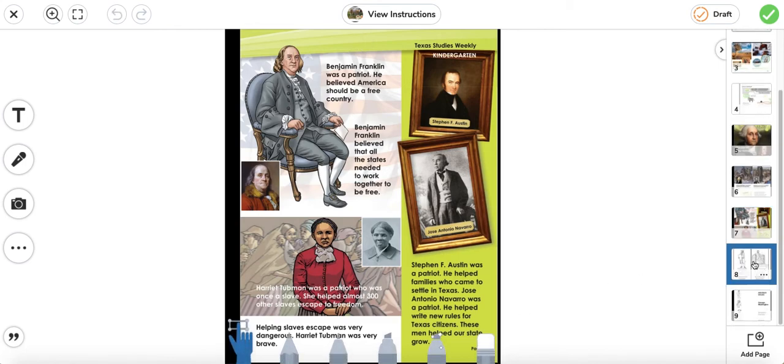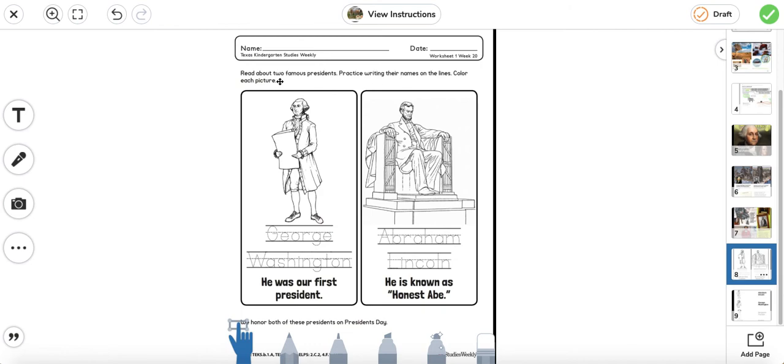Okay, so we're going to move on to the first worksheet. Read about two famous presidents. Practice writing their names on the lines. Color each picture. So we talked about two presidents in our story. We talked about George Washington, who was the first president, and we talked about Abraham Lincoln, who is known as Honest Abe, and he was our 16th president. So let's go ahead and let's trace their names.